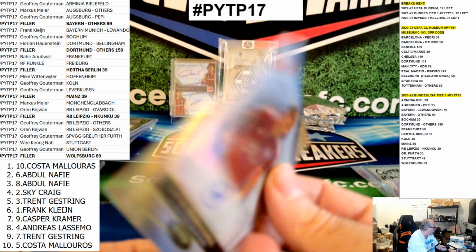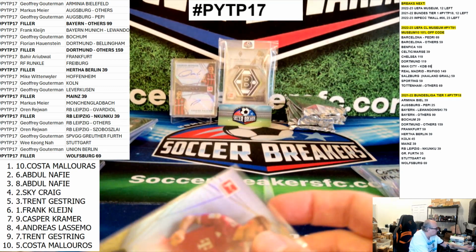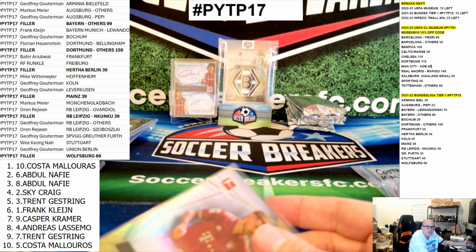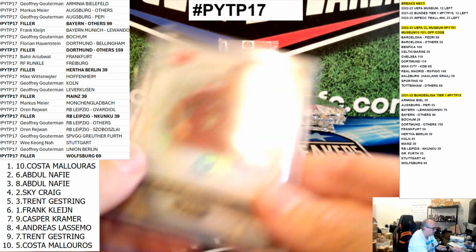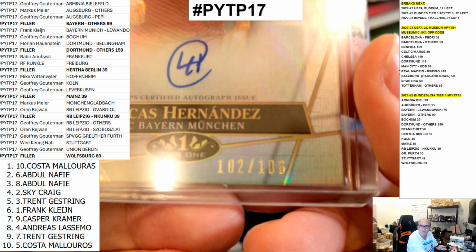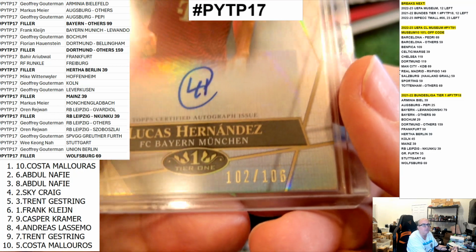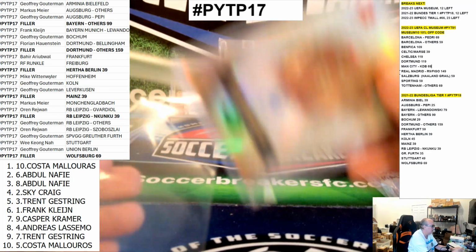Bayern, Lucas Hernandez autograph. That's going to be Bayern others. Going to the filler. 102 of 105. There you go, Abdul in the 2 spot. Abdul gets an auto.